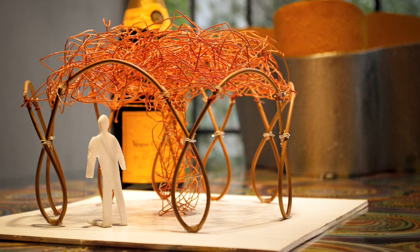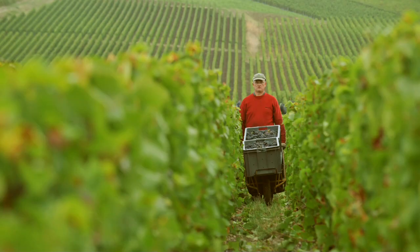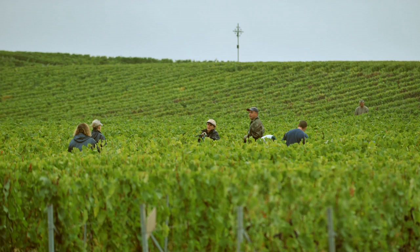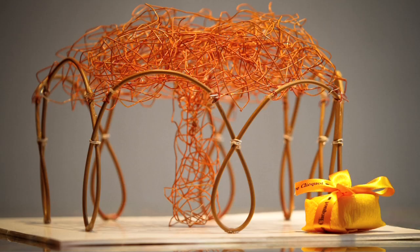We love the Campana brothers because they have a universe that is very close to ours. They are very close to nature, and champagne is an agricultural product. We tend to forget it, but it's not only a bottle with a nice label on it. It comes from the earth, and the Campana brothers have this very organic approach to their work, and we really felt very close to them upon meeting them.